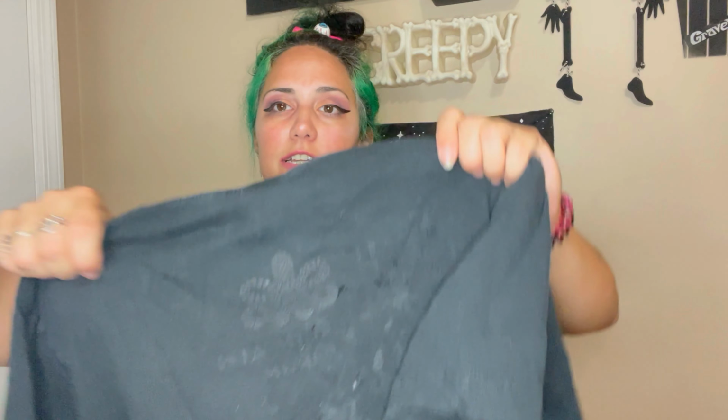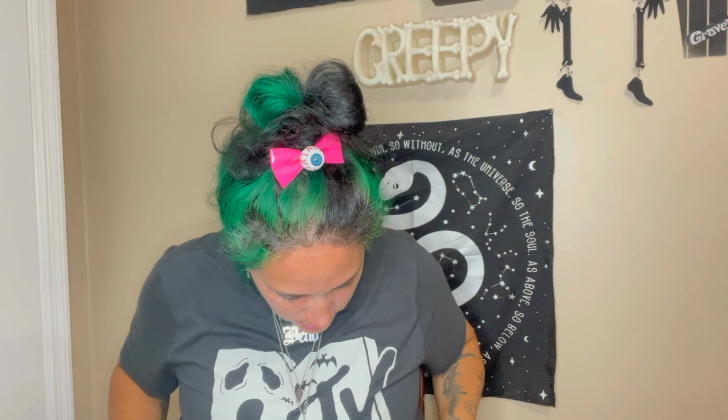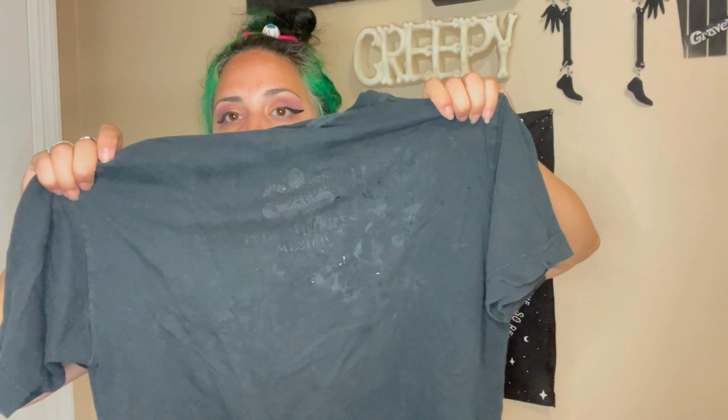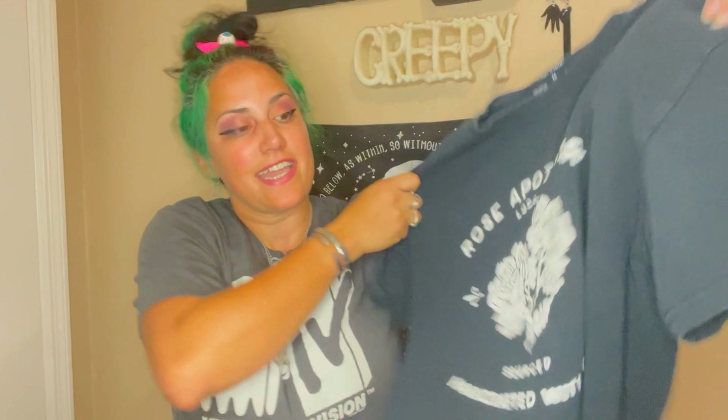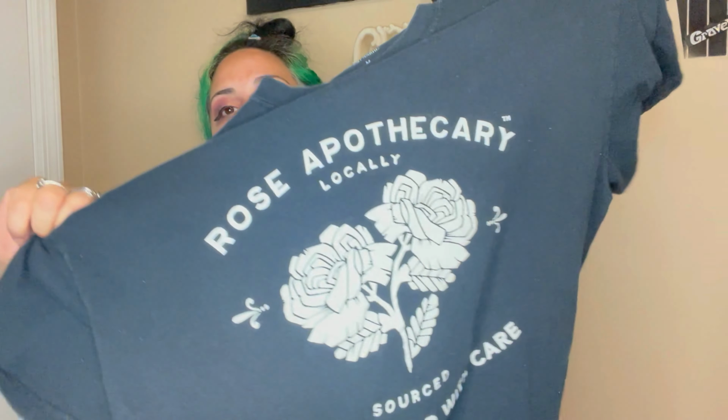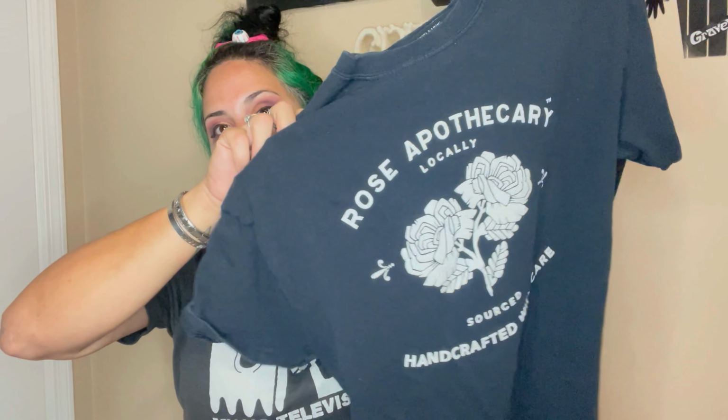I don't know what happened to this in the dryer or if the dog started eating it, but it didn't look like that before. So I think she started eating this shirt, but that's okay because this is a work shirt, so I don't care that it's messed up. And then the last shirt I got is this. This was a pretty new shirt, but I wore it working and I got some dirt on the roses. So it's not new, but I like it. I think it's cute. Obviously it's from Schitt's Creek, but it's cool that it says Rose Apothecary.